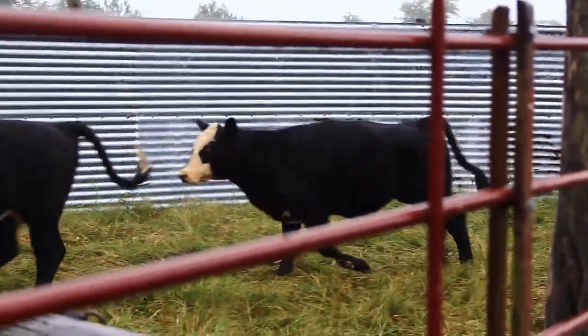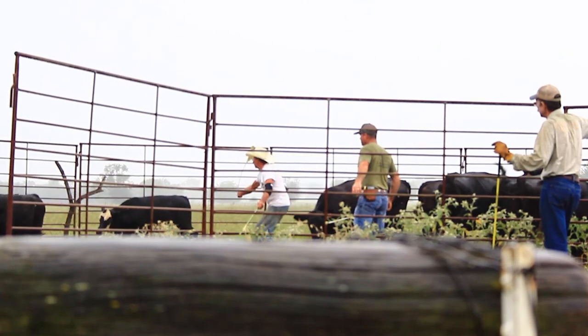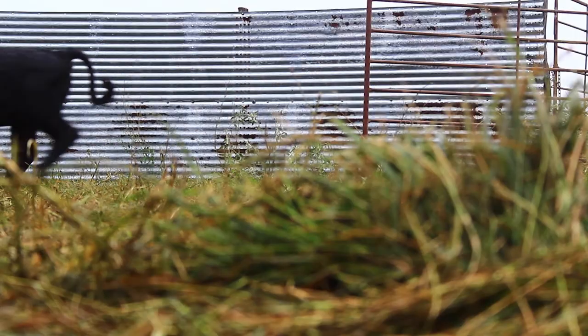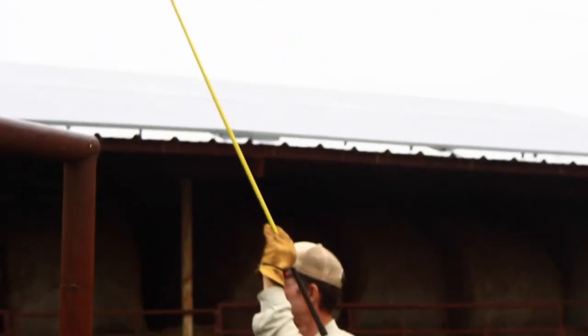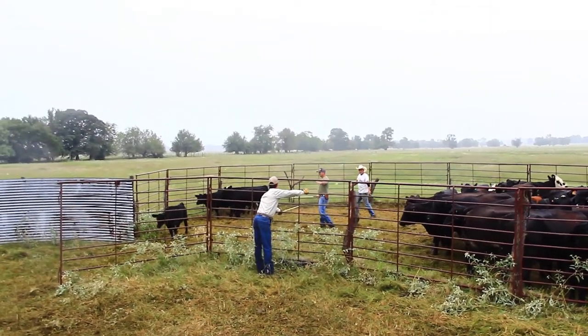This process took a little bit of time. There were 240 head in total, so 130 cows, 90% of which were bred and had their calves there in the corral. So this separation process took a little bit of time. It was a lot of repetition. They were doing them in batches of three or five and working them into the areas where they were supposed to go.